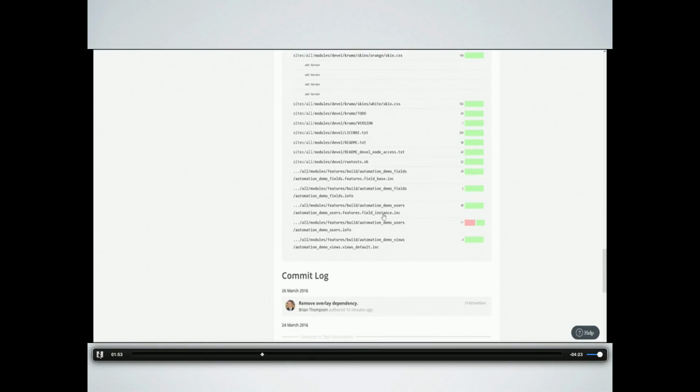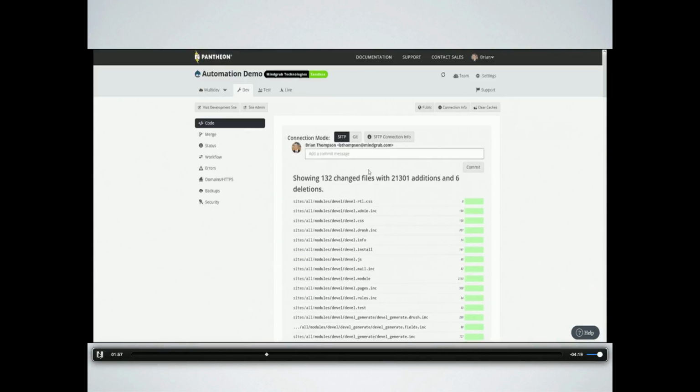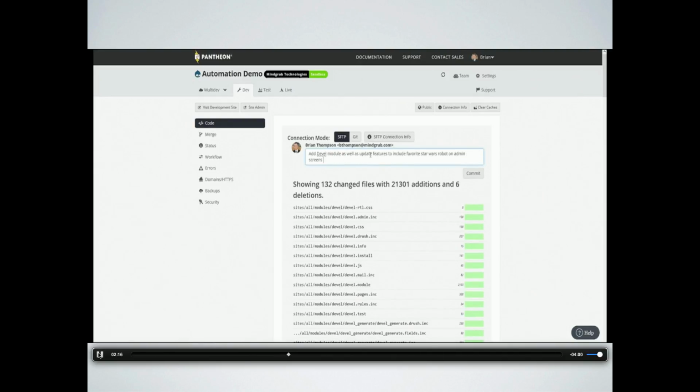You can see here now I'm in my Pantheon dashboard where this site is hosted, and I'm looking at all my file changes where I can make my code commit. Where if I were working locally, I could use git command line or SourceTree or Git Tower or any of my other local Git clients. I'll add my git commit message in there. Add the devel module as well as update features to include favorite Star Wars robot on admin screen for users. Seems like a good commit message. I'll hit commit.